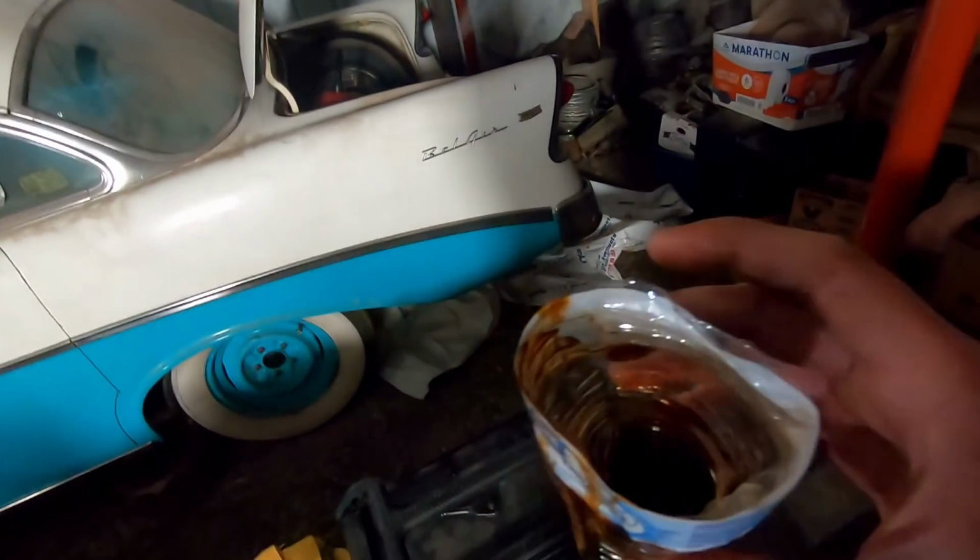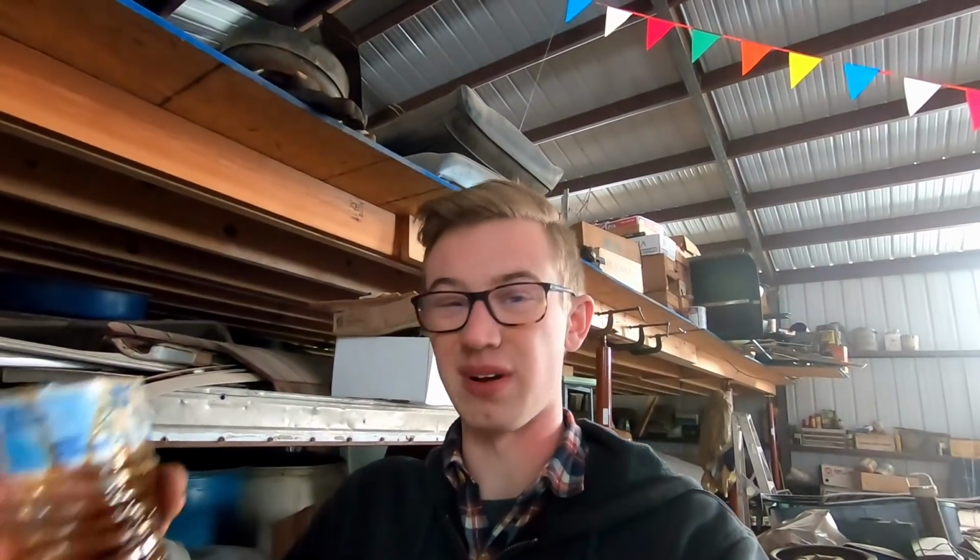This was the big concern. This is not good, but it does run. So we just don't want to run this through our engine. I mean, it is a 350. It probably would take it fine, but I don't really know if I want to do that.